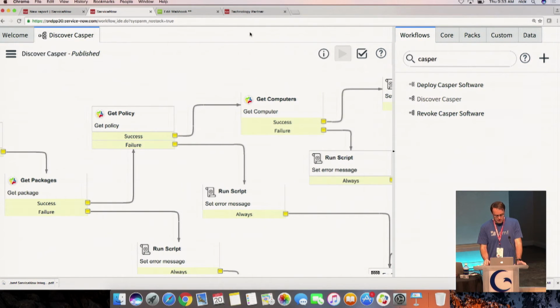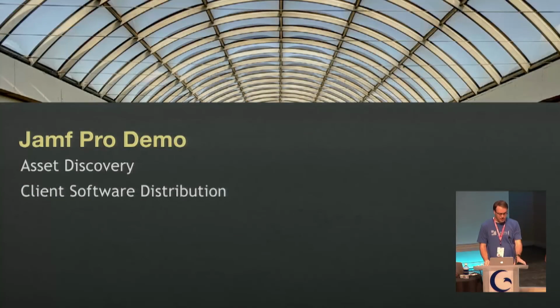All right, I think that pretty much concludes the demo. So we kind of walked through what the end user sees, what the IT administrator sees, and so we'll go ahead and turn it back over to Becky. She can do a little recap as well.